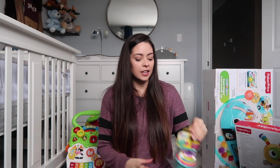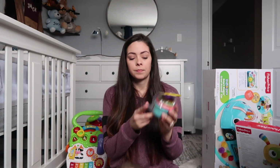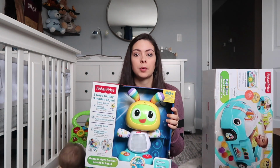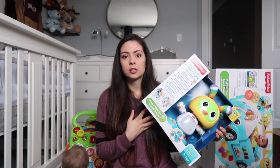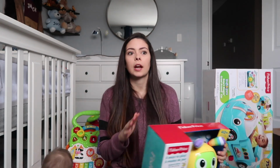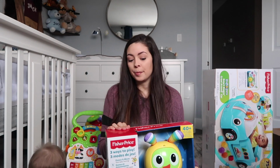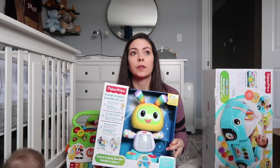I also picked up these little stacking cups because he loves anything stackable. He loves containers. So if I'm in the kitchen trying to cook, I'll throw some containers on the floor and he's good for like 20 minutes. So I bought some stackable cups. This is another expensive thing, the Beep Bow. This thing is so expensive. I wasn't gonna get it, but everybody recommended it, like everyone and their mother. And it's expensive.